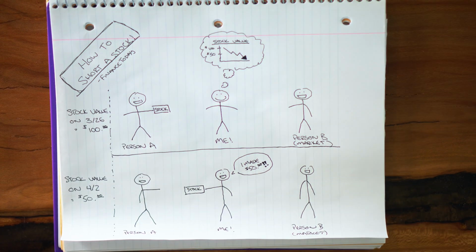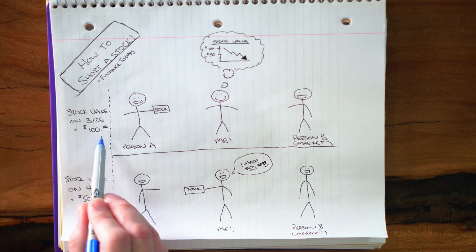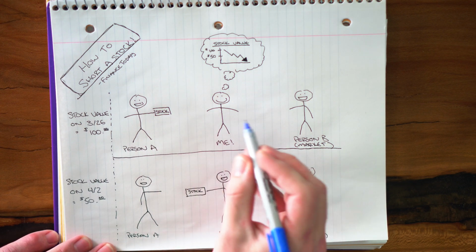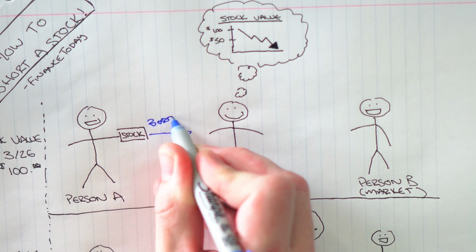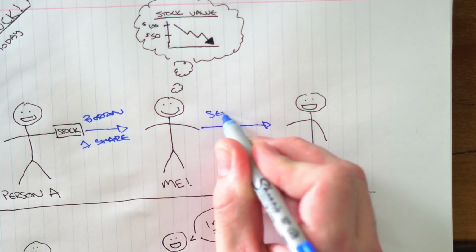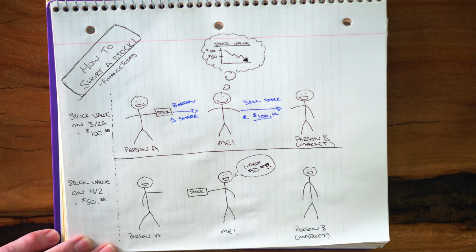So these are the mechanics behind shorting a stock. This is you in the middle here. This is March 26th. So the current value of the stock in question is $100. You have this brilliant idea that the value of the stock is going to go down. So this is how you do a short on the open market. You sell stock without ever owning it by asking the market to borrow a stock. So you're going to borrow one share. You're going to take that stock and you're going to sell it to the market at $100. So what happens right now is you suddenly have $100 in your pocket and you owe this guy over here one share of stock back.